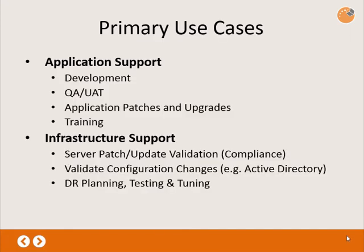So what are the primary use cases? As I said earlier, it really falls on two sides. From the application standpoint, development sandboxes, QA, UAT, of course, for all application patches and upgrades. And think how nice it is for training, if you can train individuals with real production data. From the infrastructure side, they also have the server level patches, and a lot of that is really generated from the need to stay compliant.